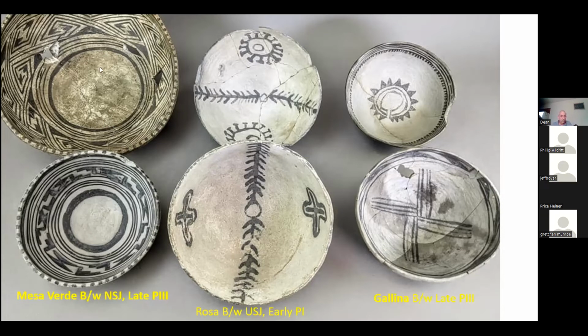And here you can see Mesa Verde black-on-white produced in the northern San Juan or Mesa Verde region. But this is, again, part of a long sequence of pottery that has the same strategy of negative and complex imagery from at least 900 to 1300 across the Colorado Plateau, as well as the early occupations in the northern Rio Grande. So here I will focus on the contrast reflected by the very open and simple and widely spaced geometric designs associated with the sequence of organic painted pottery discussed here, spanning 1,000 years of pottery types assigned to Rosa, Gallina, and Jemez black-on-white.